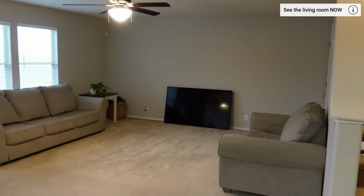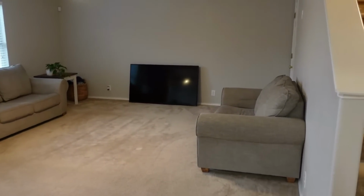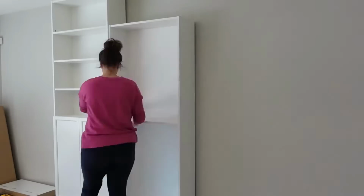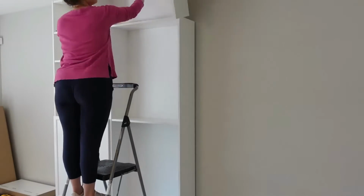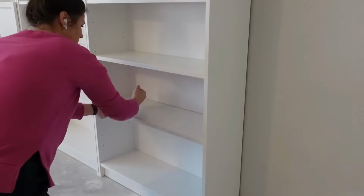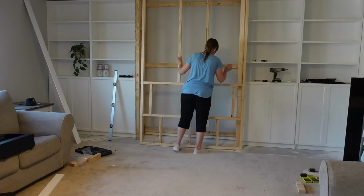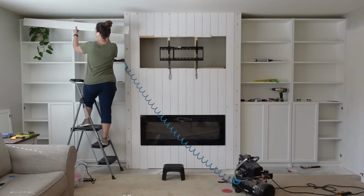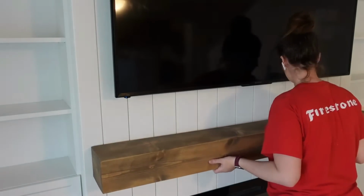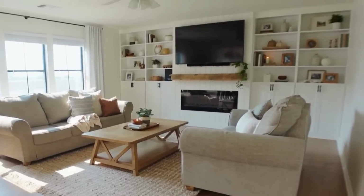So this is what the house looked like whenever we first moved in. This is the living room, and there was absolutely no storage in here. So I went to IKEA and I got a bunch of cabinets, added the extensions to the top so I could make the cabinets go up to the ceiling, and just wanted to add lots and lots of storage, closed storage at the bottom and shelves on the top. And this just added so much storage and so much character to this room and helps this room function better, because we can put all of our board games and everything underneath in that closed storage, and it's right there whenever we want to use it and spend time together, and then we can put it away easily.